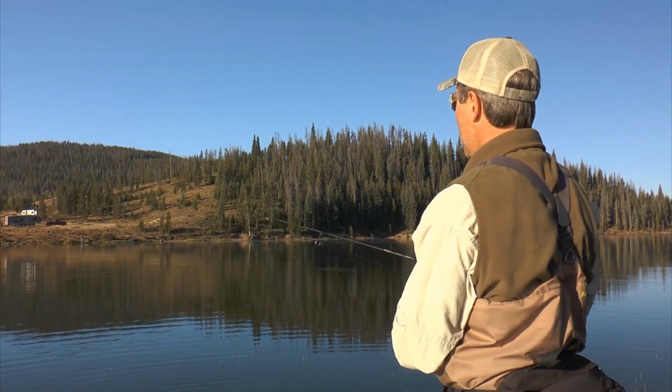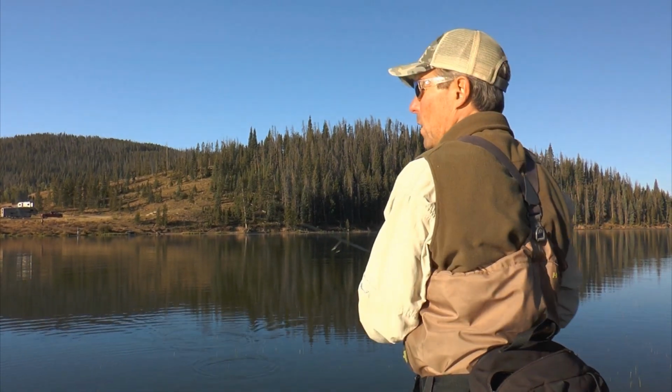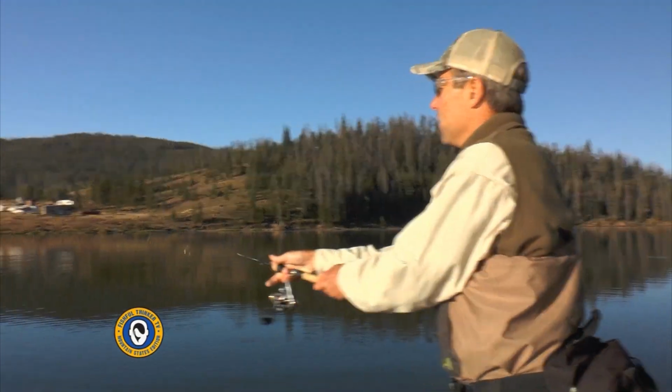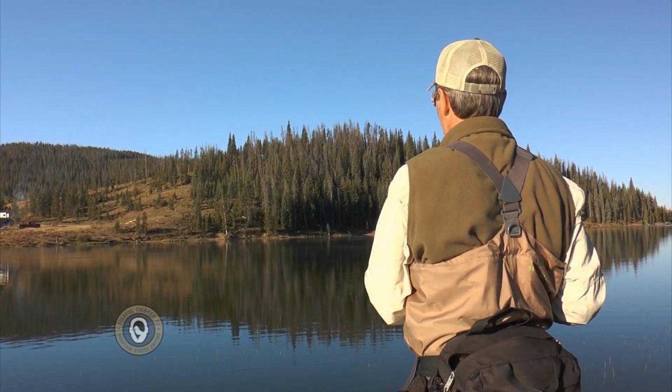We're starting off with the spinner strictly because it's very cold out here this morning. It's only 35 degrees when we got out of the truck, and I really just didn't feel like getting all wet. And the spinning rod's a good opportunity to make a bunch of presentations, cover some water, pick off some fish while they're real aggressive, and then we'll pick a spinning or a fly rod up and try some other stuff here shortly. So we're all about opportunity fishing here.